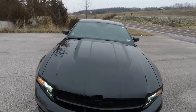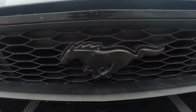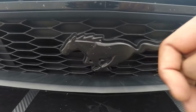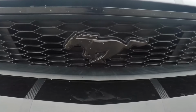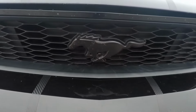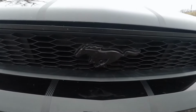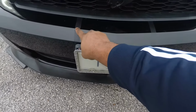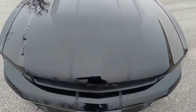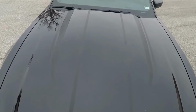So first thing is I got a little plastic cover to go over the Mustang symbol to make it black instead of the silver, and that was about, I think, $30, so that wasn't bad. And then I also put these carbon fiber look pinstripes on the hood, and it's very faint.